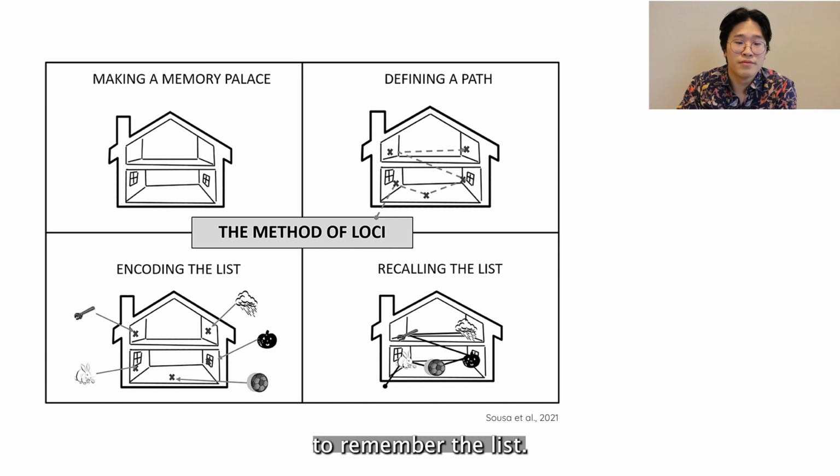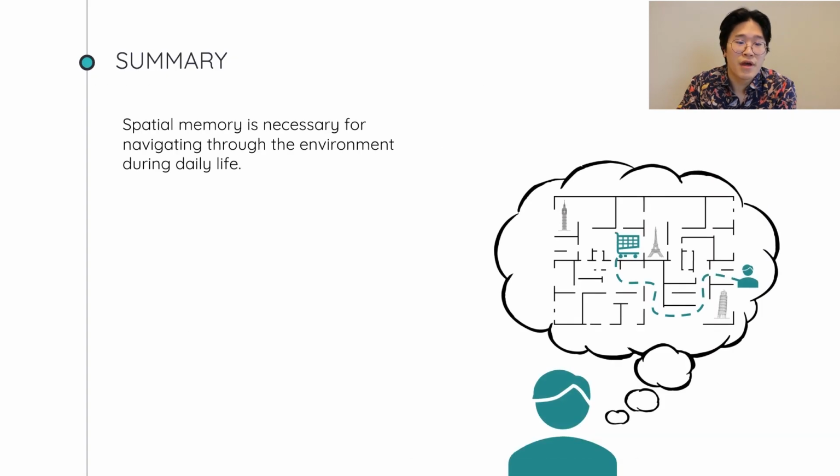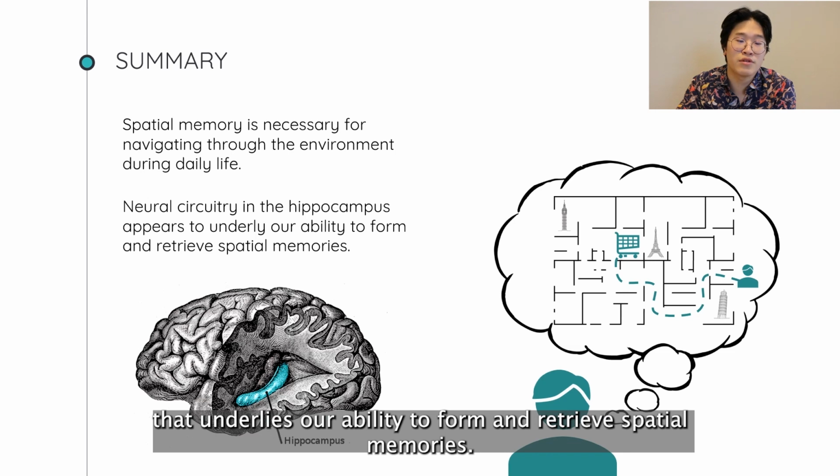So to summarize what we've learned so far, spatial memory is necessary for navigating through the environment in our daily lives, and the neural circuitry in the hippocampus seems to be the one that underlies our ability to form and retrieve spatial memories.